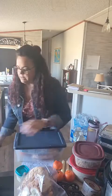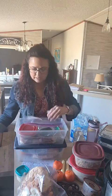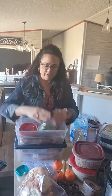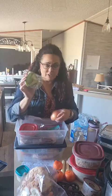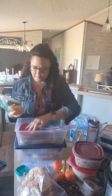Okay, the next one is, okay, this is my sirloin tacos. So what I have here is my bell pepper. I didn't have a small one, so I just used half, and a small onion. All my seasonings and garlic.